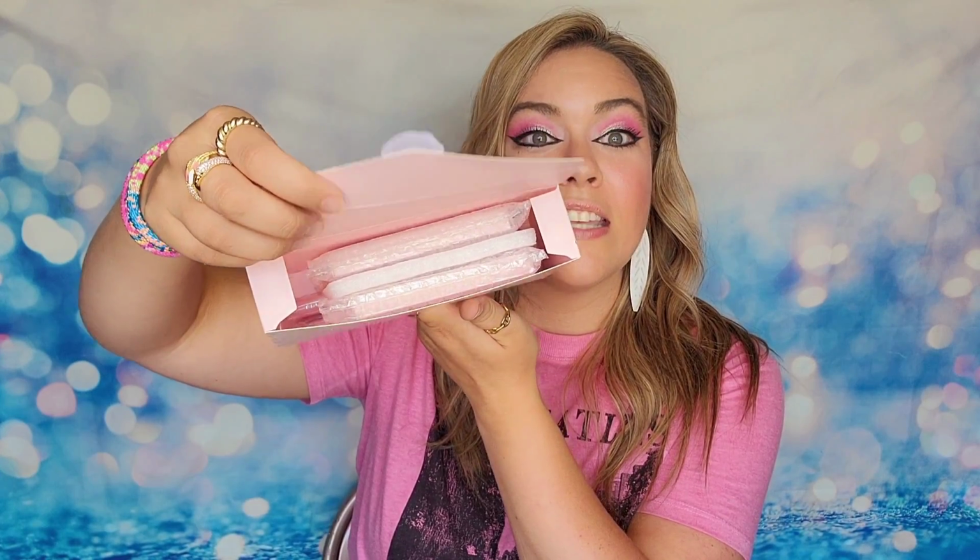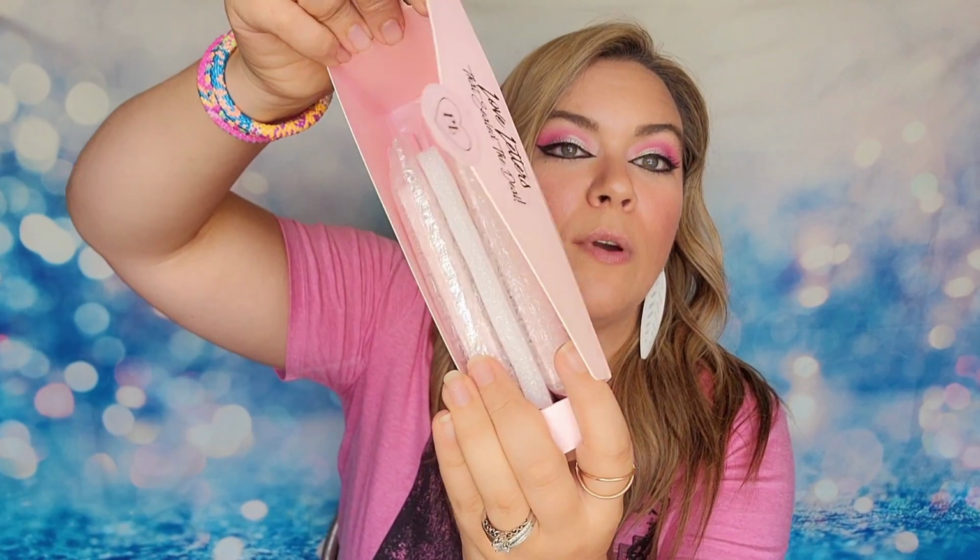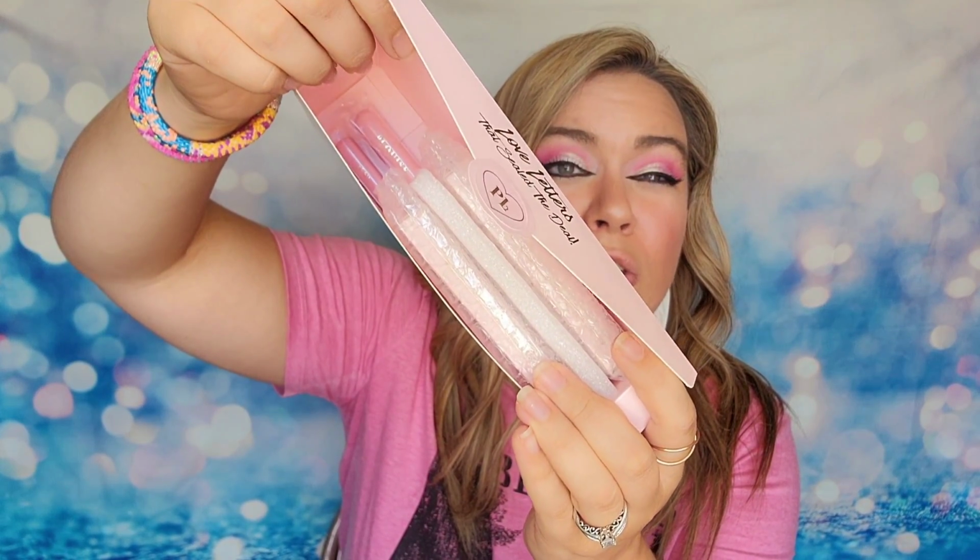So you actually open this like an envelope. I love that. And then inside, oh my gosh, I think we have palettes. This is like a whole kit in here. You guys, and I'm pretty sure I see brushes or liners or something. Okay, this might be really, really good, you guys.